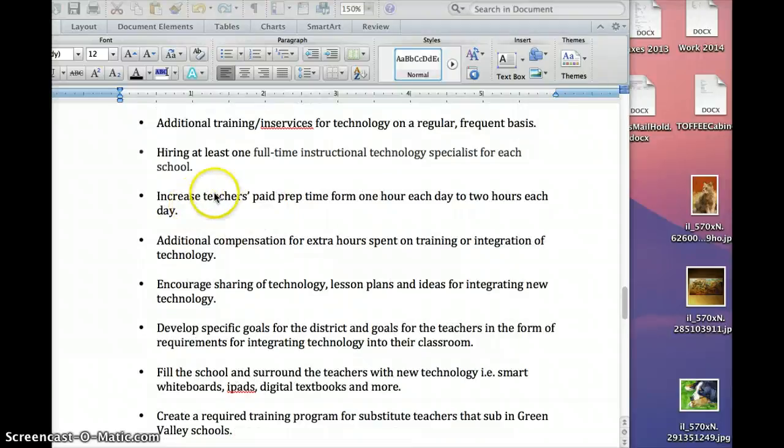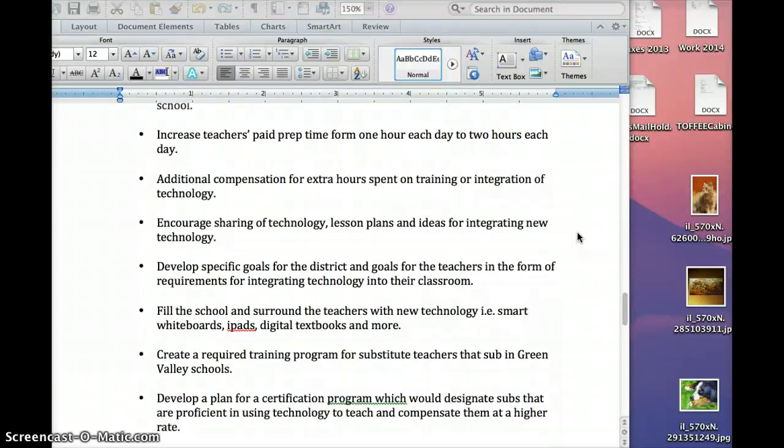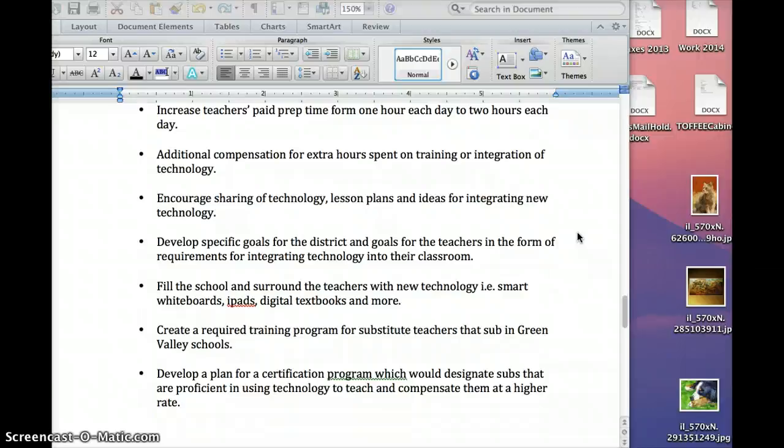Increase the paid prep time that teachers have, so maybe give them the next hour a day to work on technology, work with this person here, or maybe just a couple times a week. And then some additional compensation for time spent on training and integration. So if they have to go to classes or spend time in the evenings or weekends, they would get compensated.